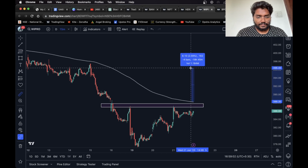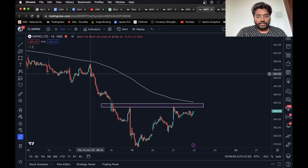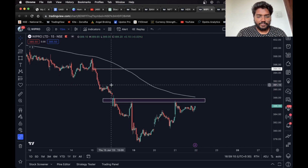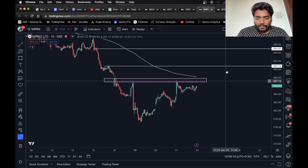These levels are too big. 1.7% is too big. So you can consider this level as your final target, but in between you can just consider pivot as a level. This also looks like a level. Okay, so this is it for Wipro for short side.